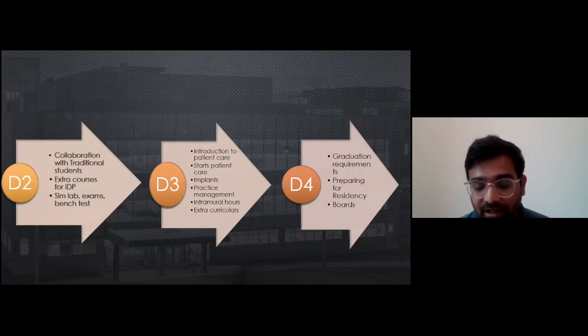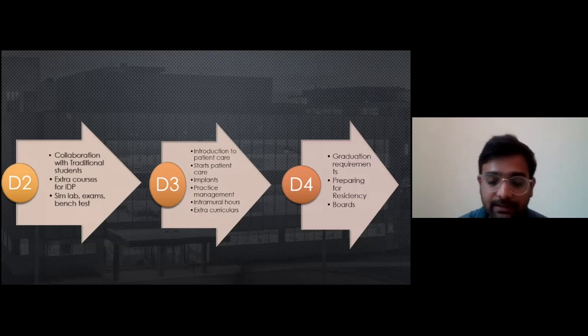After D3, we come to D4, and we start doing patients from D3, so we try to complete our requirements for graduation starting from D3. Mostly in D4, we do have some courses, but we mainly focus on the requirements we need for graduation, preparing for boards, and preparing for residencies if you are interested in that.